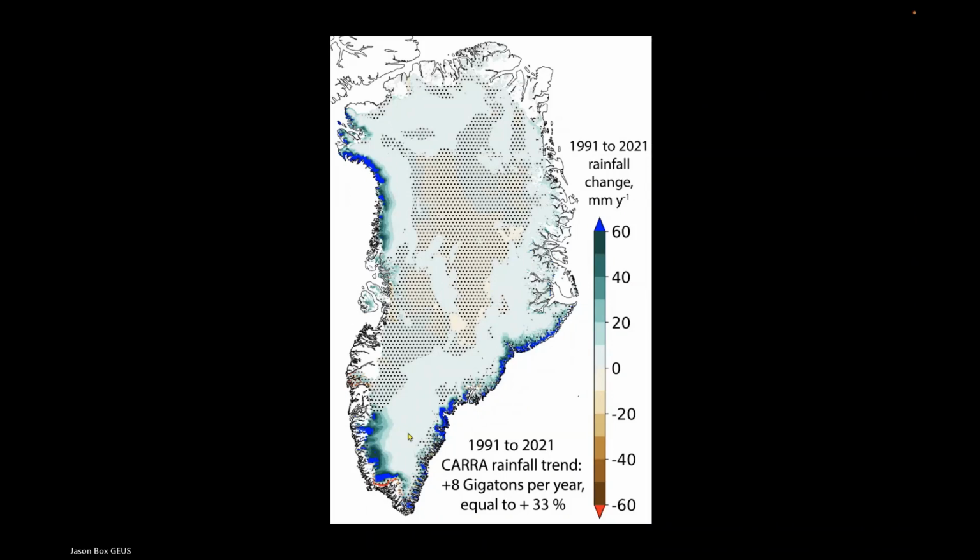It sounds like a large increase, 8 gigatons. It's a large number, but it's pretty small compared to the snowfall, which is more than 800 gigatons. But you get a large number because it wasn't raining much in the past, and now it's raining more at a time of year when it should be snowing, kind of thing, like September.